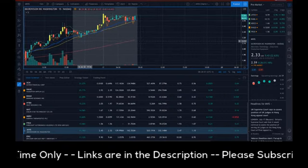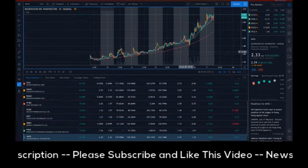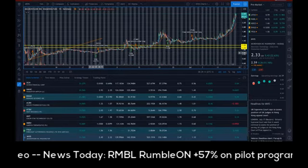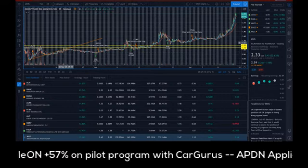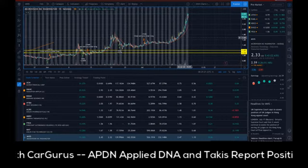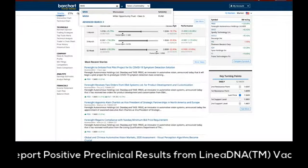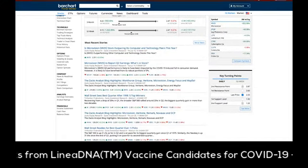MVS, what's going on with that? MVS is up 259%. Oh man, I had it when it was at 86, that range, 86 or 87. I have marked the breakout points previously. What is the news for them? The MVS company is actually doing VR for Microsoft, VR technology for Microsoft.